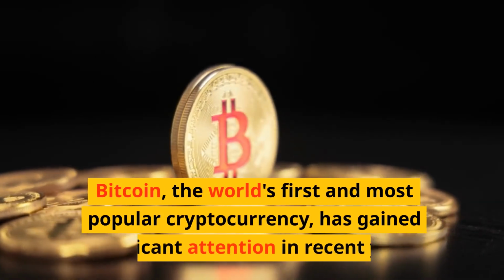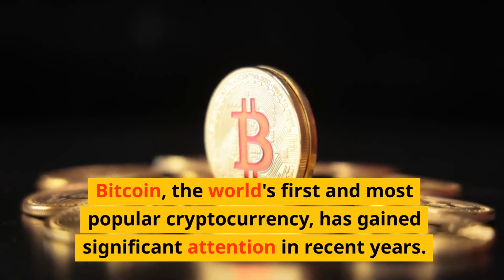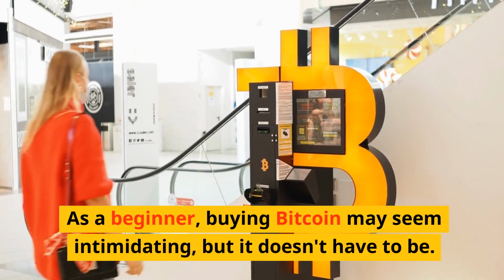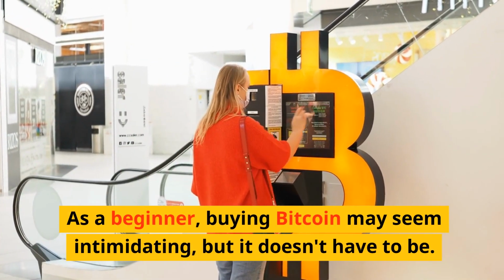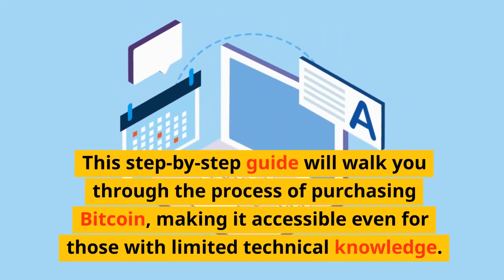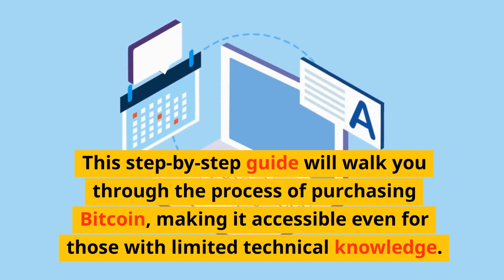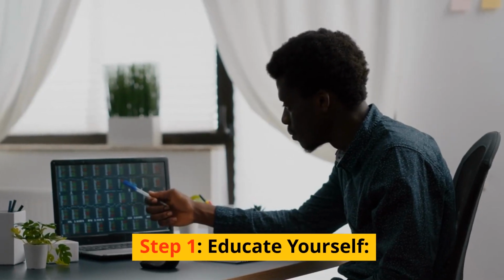Bitcoin, the world's first and most popular cryptocurrency, has gained significant attention in recent years. As a beginner, buying Bitcoin may seem intimidating, but it doesn't have to be. This step-by-step guide will walk you through the process of purchasing Bitcoin, making it accessible even for those with limited technical knowledge.